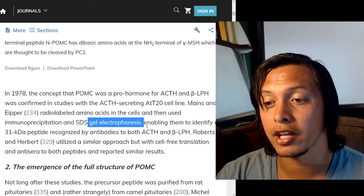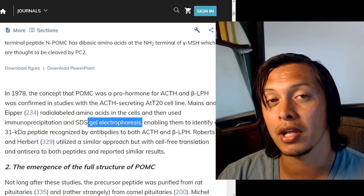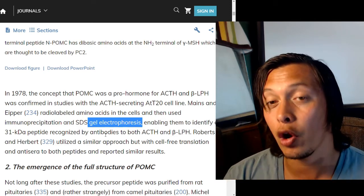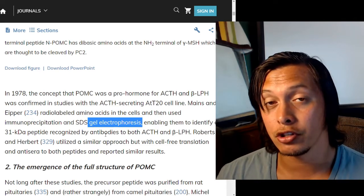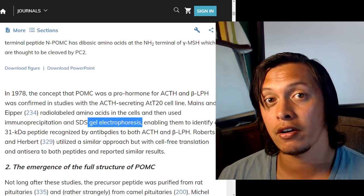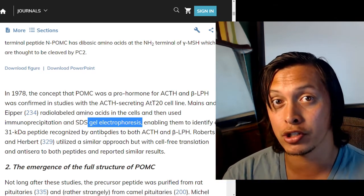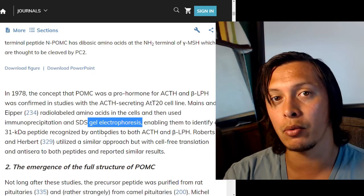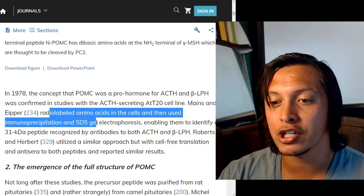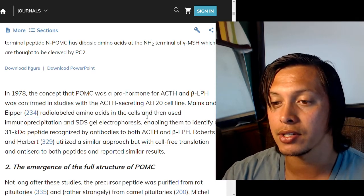And then they use gel electrophoresis. They take the proteins that have this detergent coating them. They all have a charge on them due to the SDS, and with an electric field, the electric field will push those proteins through a gel, and then they will separate within that gel. That's the best way I can describe it. So immunoprecipitation and SDS gel electrophoresis is what's separating these radiolabeled amino acid sequences.